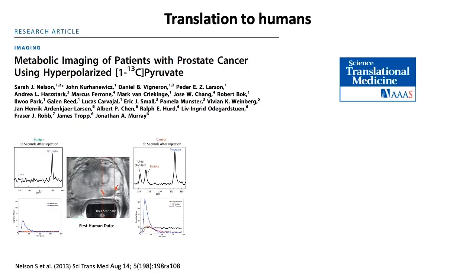This is the seminal paper which showed it could be translated into patients, published in 2013, again in prostate cancer. You can see within the peripheral zone on the left-hand side, in association with this area on the proton imaging, there's elevated lactate in keeping with the tumour there.